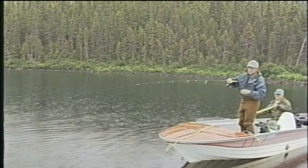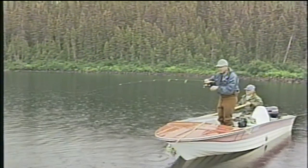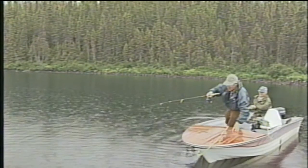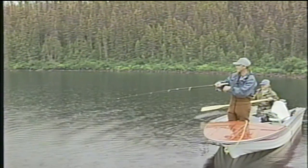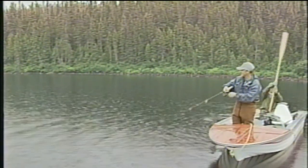There are reservations about coming up here. I'm going to tell you right now, it's not for everyone. Those of you with weak hearts, those of you that tend to be overly nervous, don't do it. It won't work for you. But for the strong ones, this is the fishing of a lifetime.